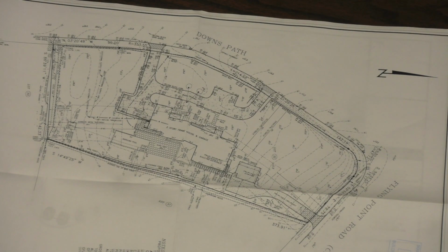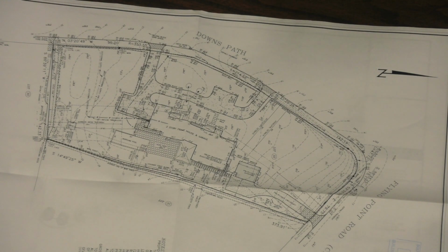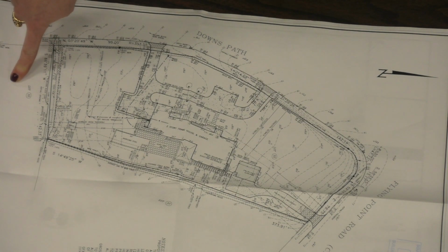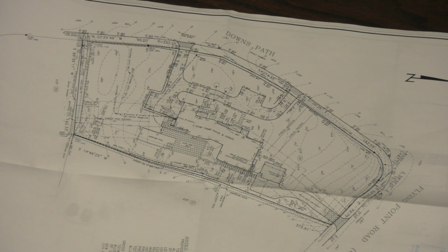So one of your neighbors was concerned. We have one neighbor who wrote a letter, at 167 Flying Point Road. He wrote a letter not objecting, but he asked the zoning board for some screening. He asked this board for the same relief as a condition of approval, but we think it's more appropriate for the zoning board to impose that since it's related to your variance request.